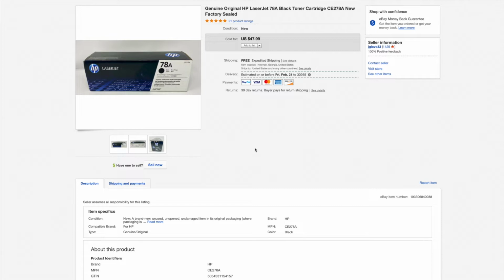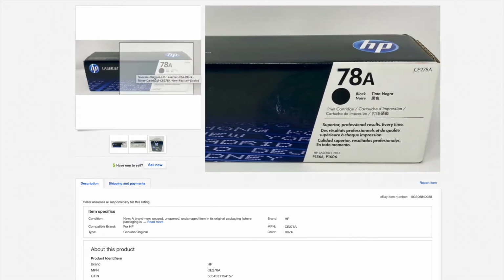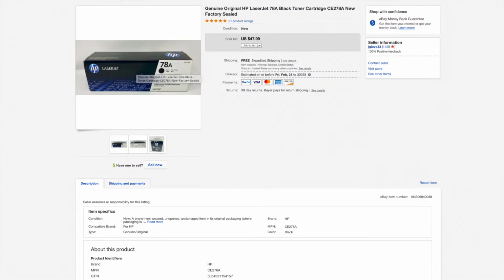Here is the first item that I got. The first few things you're going to see are items I got from one thrift store called Value Village here in Georgia. All of these items were dirt cheap, and I made amazing profits off of them. I love selling ink, expired or not expired. As you can tell, this is from HP. This is for a 78A. It is a black ink toner.